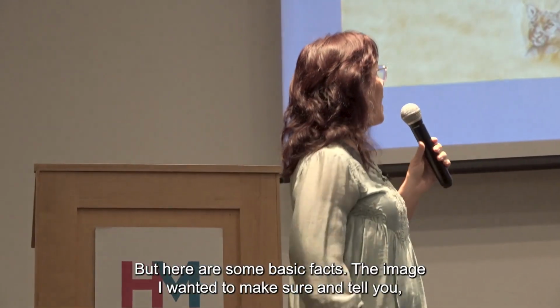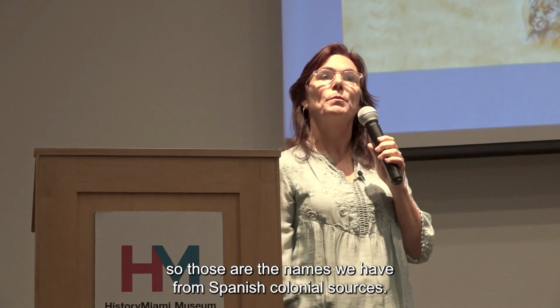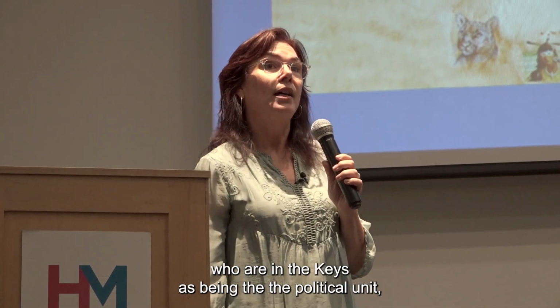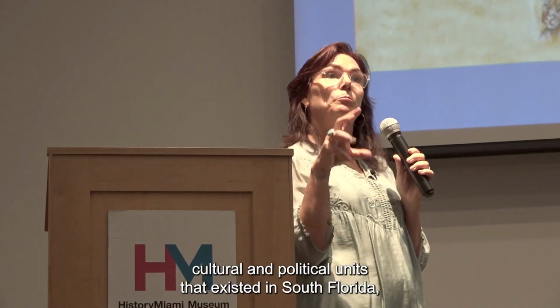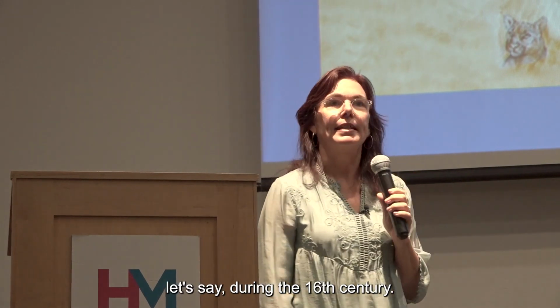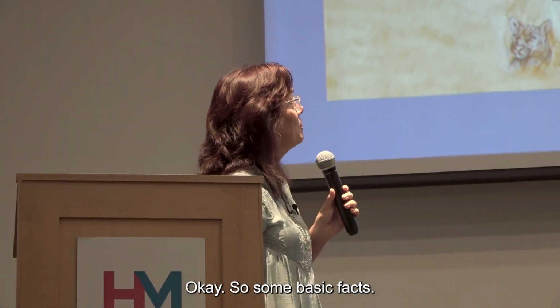But here's some basic facts. So those are the names that we have from Spanish colonial sources. We talk about the Calusa, we talk about the Tequesta, and we talk about the Matecumbe, who are in the Keys, as being the political units, cultural and political units that existed in South Florida, let's say during the 16th century.